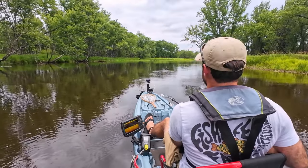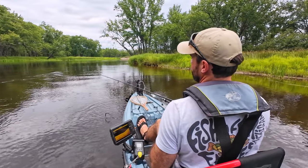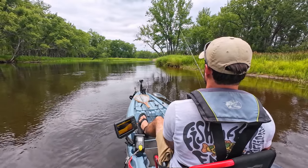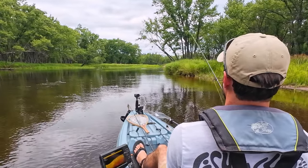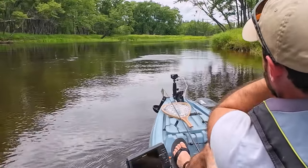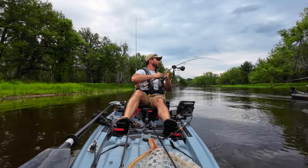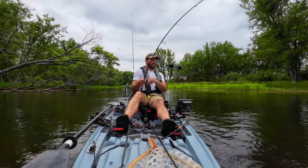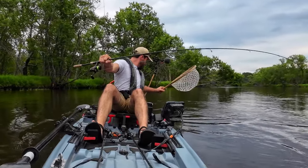Something nosed it. This was pretty decent size. The fish that nosed the plopper. There he is. Stay away from the trolling motor. Decent fish. In the net, this one's pretty aggressive. It's pretty big.